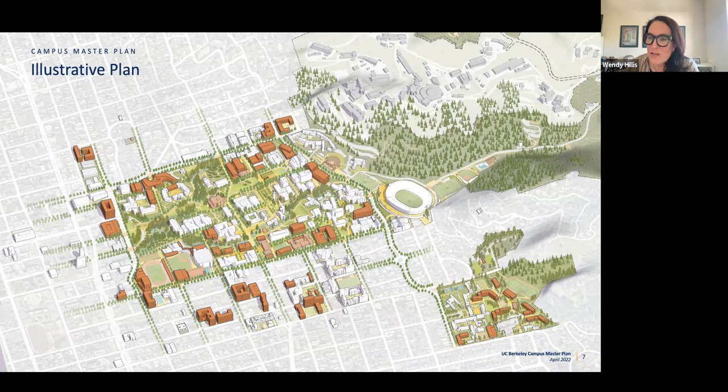And yes, they need to be renovated, but they're built of materials that really last. While I think that Tolman and Evans, for instance, are built of concrete and materials that should last, there are some structural issues in there that we were not able to overcome in a cost-effective manner. As we build new buildings, we certainly look at life cycle.